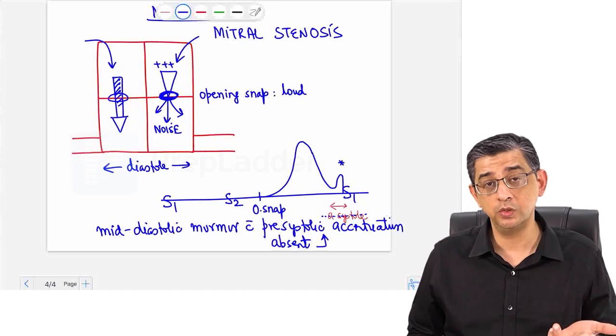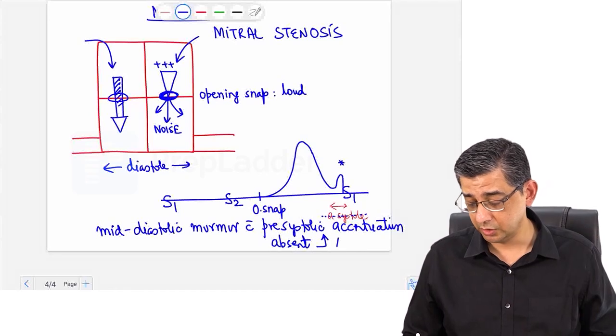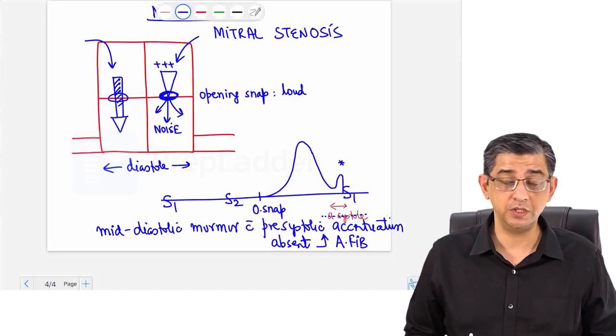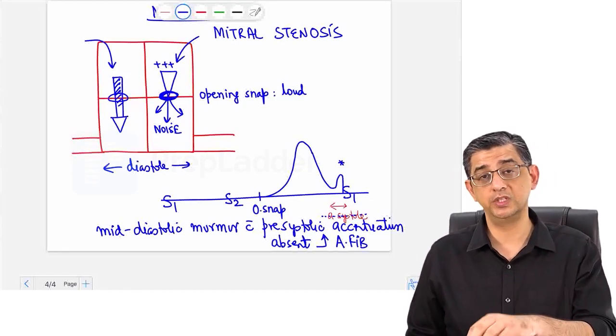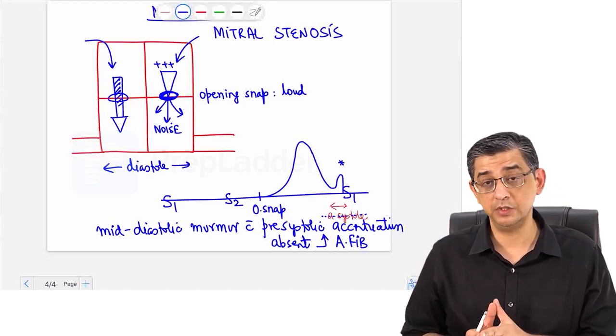When I say atrial systole is not happening, then what is happening? Atria are twitching. And what is the twitching called? The twitching is called atrial fibrillation. In fact, I've explained that atrial fibrillation is overall the most common sustained arrhythmia. Whether it be a hypertension patient, a patient of geriatric age group, or mitral stenosis patients, it is atrial fibrillation which is the troublemaker.